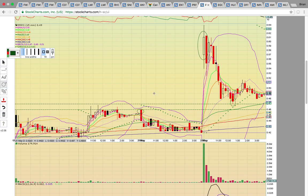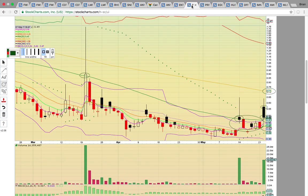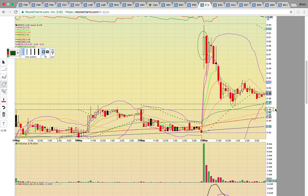And so, I mean, it would have been better if they would have just filled the gap, because now there's unfinished business down to 46. So you might see a dip down to 46 to fill that gap before they push it higher. And many times a gap fill is a catalyst for a bounce. So look for a potential bounce off of this 45.